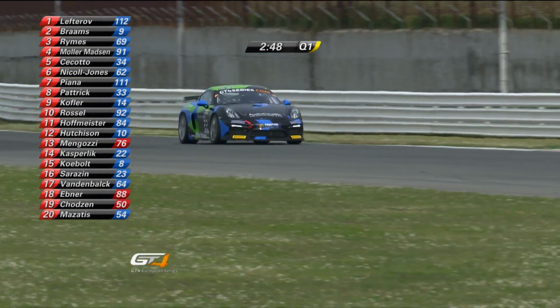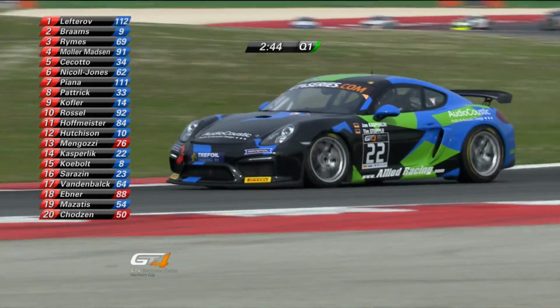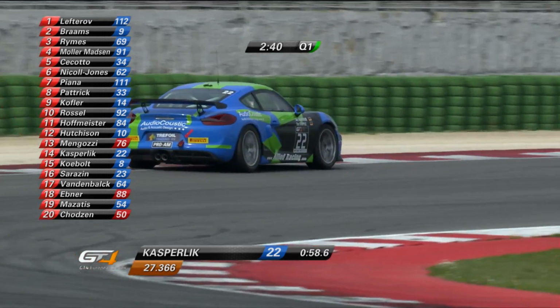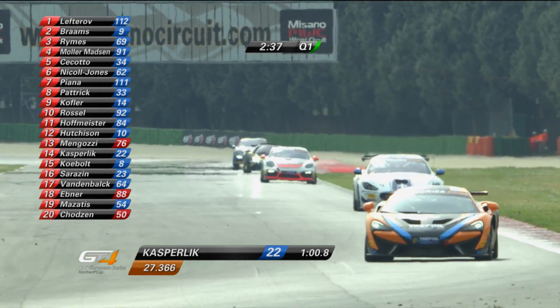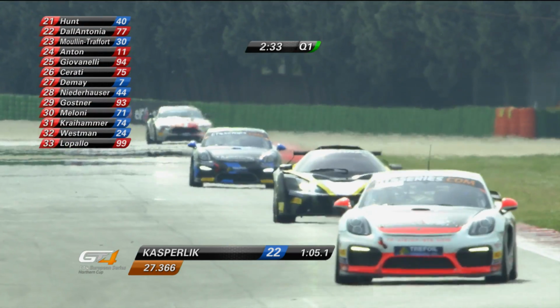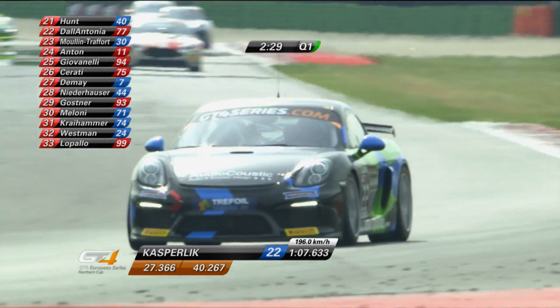One of the names on the chart there, just noticed on the screen, was Hunt, which is Freddie Hunt, son of the late 1976 world champion James Hunt. And he's out sharing with Stephen Licorice. He's sharing one of the many Porsche Caymans. This one run by Brookspeed International. They're just outside the top 20. Big trains of cars, 33 cars out here playing on the circuit.